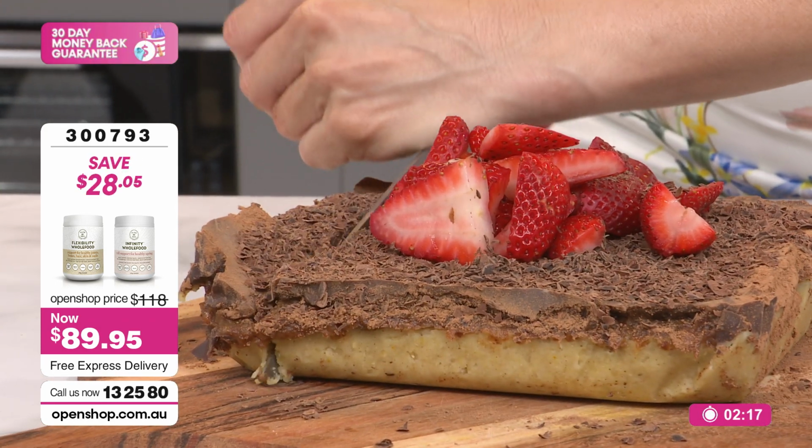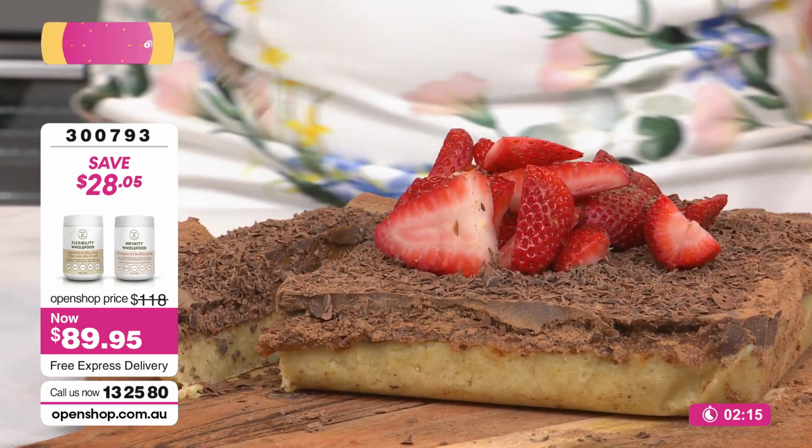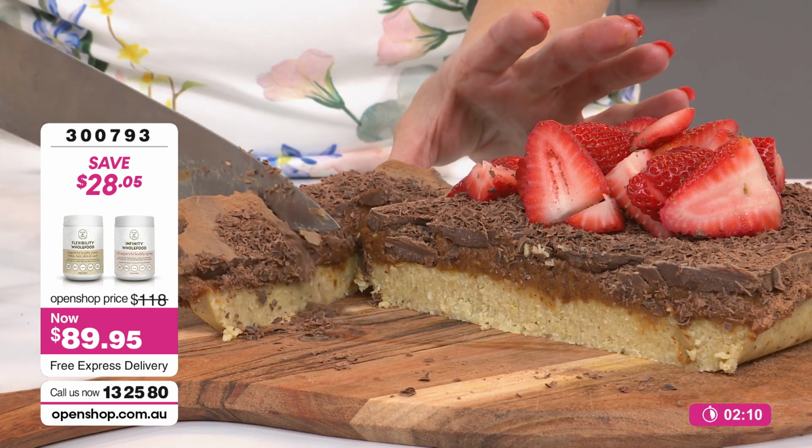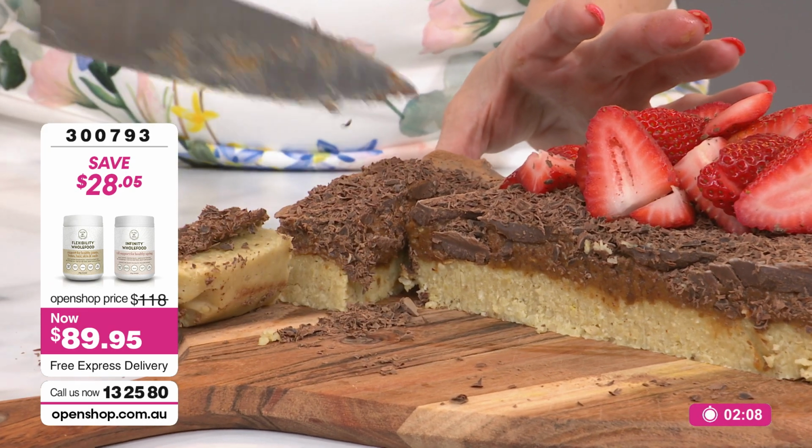Flexibility actually is great at night time too in milk. It's a great relaxing drink to have before you go to bed as well, like a little warm milk drink.